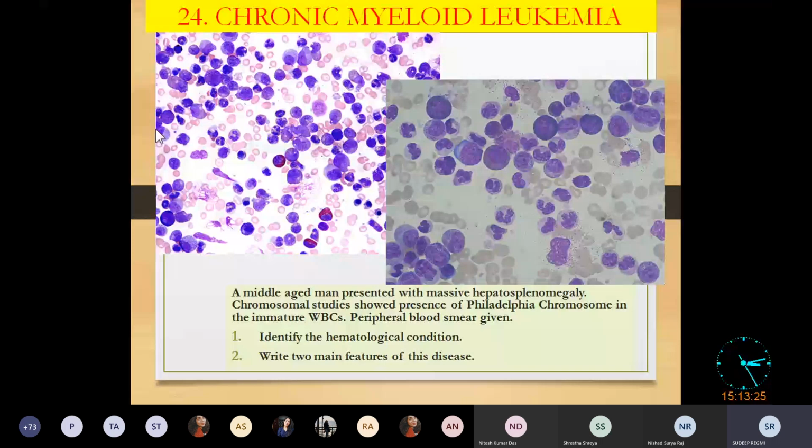So here you can see there is a gross increase in the total count of the WBCs. The WBC total count is markedly increased. Here it should be in lakhs. Here also it should be in thousands or lakhs. Is this clear to you?